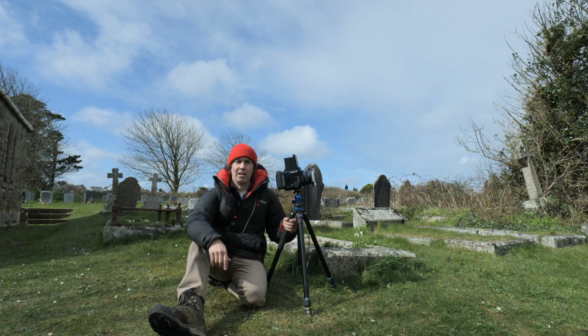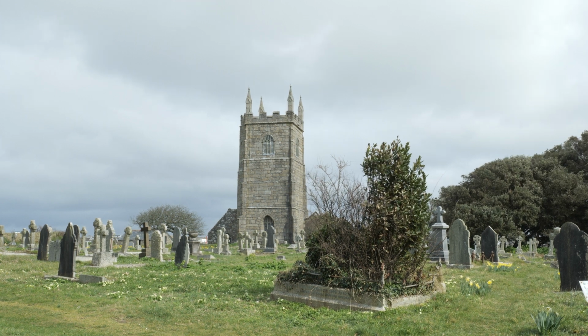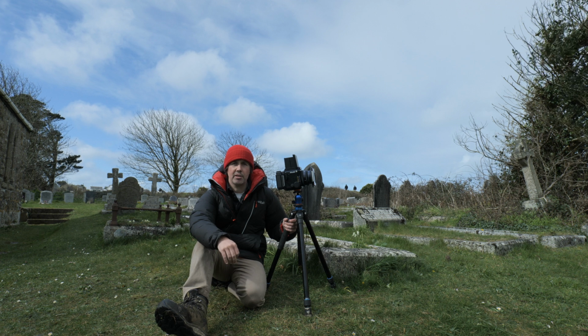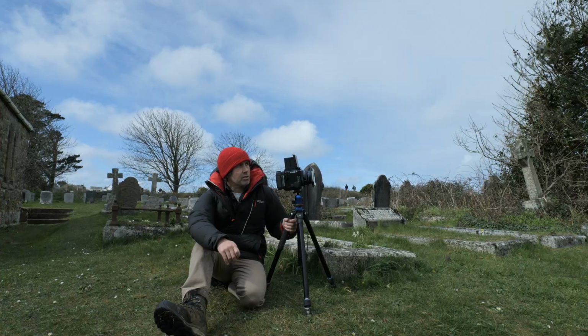So I was just walking back to the car and I spotted this graveyard, and it's also got a lovely little church there. So I thought I'd get a couple of shots here. I think it'll work really well with the Ilford Delta 3200. Lots of grain, lots of atmosphere. So I'm going to get a couple of shots.